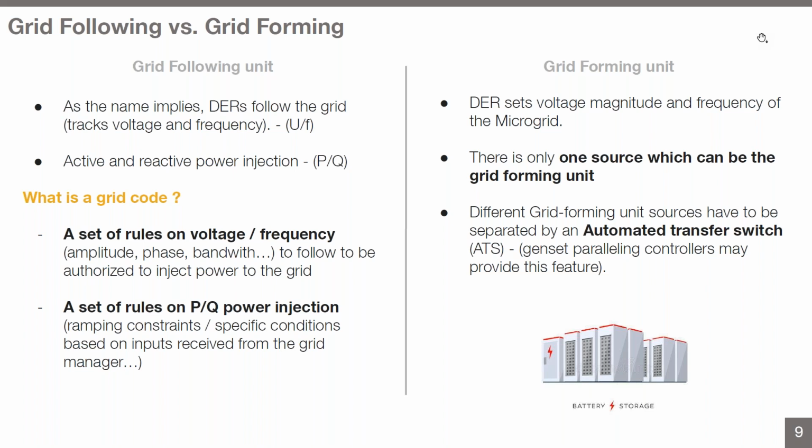When we are connected to a main national grid, we have to follow some grid codes, and it's important to follow this set of rules, which are usually in terms of controlling the voltage and the frequency, or the active and the reactive power when injecting power into that grid, to keep the stability of these systems. And when we have more than one grid forming unit for a system, we need to separate both sources with an automated transfer switch to avoid the two grids being connected to the same busbar at the same time.